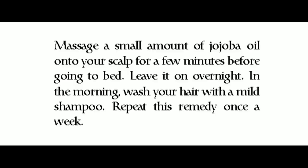Massage a small amount of jojoba oil onto your scalp for a few minutes before going to bed. Leave it on overnight. In the morning, wash your hair with a mild shampoo. Repeat this remedy once a week.